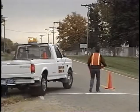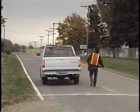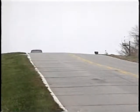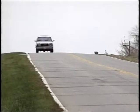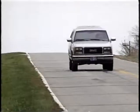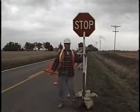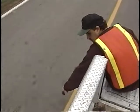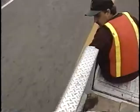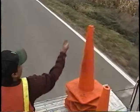When the day is done and you're ready to move off the road, don't forget that even though you've seen 1,000 vehicles pass you by all day long, that next guy coming toward you is seeing you for the first time and may not even realize you're there. So keep the early warning signs up as long as possible. Remove your traffic control towards the oncoming traffic. The last sign you put up should be the first you take down.